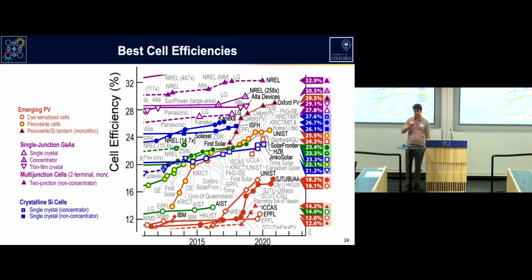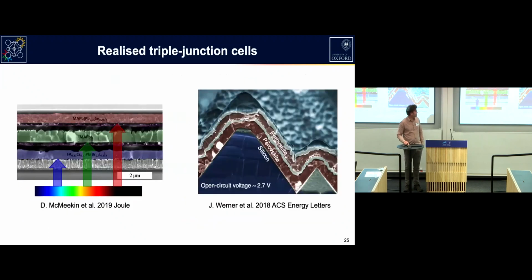So these are the sort of efficiencies I've been theorizing for the perovskites, but actually the perovskites aren't that far behind. Basically 30% efficiency for perovskite on silicon, and still plenty of headroom to move beyond. And notably, it's with a manufacturable technology. Going beyond this, I mentioned these triple junction devices. These are just some examples of cross-sectional images of what we call an all-perovskite triple junction. So these are three thin film layers of perovskite on top of each other, absorbing different regions of the spectrum.